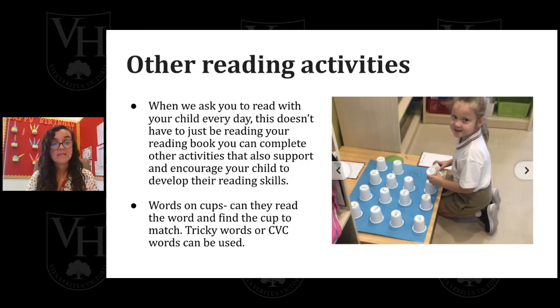So even though we say that we really want you to read the children's reading books every day, it doesn't have to be just the reading books. You can do other reading activities. So if you've read the book three times in the week and you just know that they've mastered it, their fluency is really good, and they're able to answer any comprehension questions, then you can do other reading activities to support and develop your child's reading.